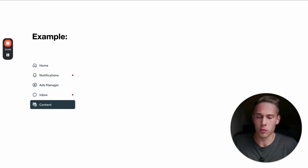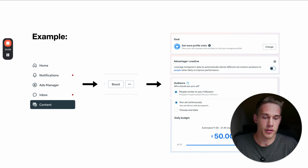Now, I want to quickly walk you through an example of how to actually boost these reels. First, you want to open up Meta Business Suite, click on content, then find the reel you want to boost, click that boost button, make sure that the goal is to get more profile visits, Advantage+ creative off. Audience should be people similar to your followers, and then just set the budget to $50 to $100 per day.